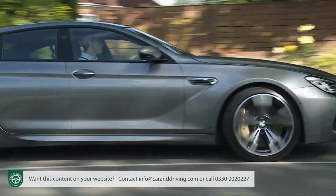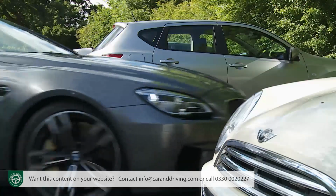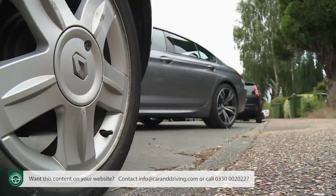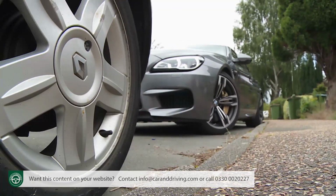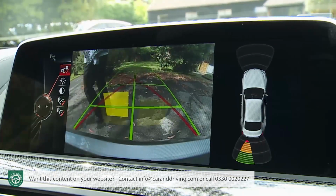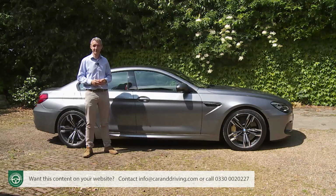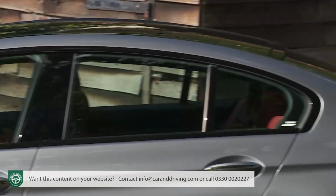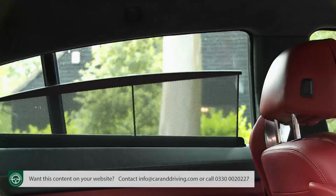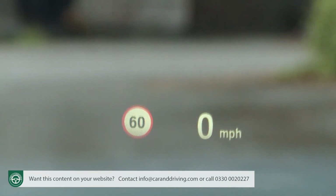Not surprisingly, this last feature helps with parking too, something that can also be simplified with a park assist system that'll help identify spaces and then steer you into them. You could also pair that with an optional reversing assist camera. Fit all this lot and you really will be doing well to get a parking scrape. Other key options include a through-loading ski bag, soft closed doors, sun protection glass, sun blinds for the rear screen and side windows, and a head-up display that projects key information onto the bottom of the windscreen.